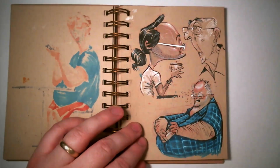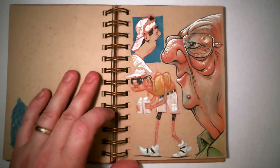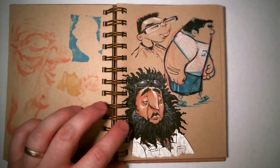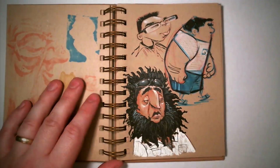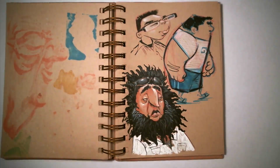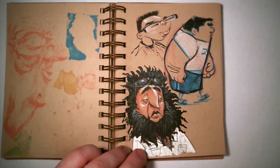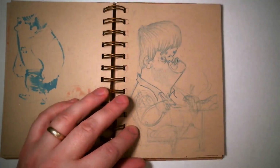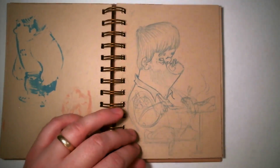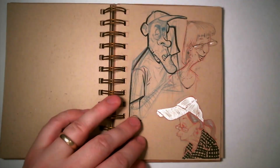This guy trying to open a jar of something. This guy had such a cool lion's mane, just hair all around his face. Just remember him walking through, and both of us were kind of gasping. This guy I started to draw, and then our food came. I think I was out eating with my wife at the time. Just never went back and finished him.